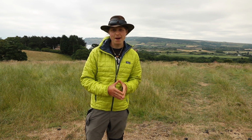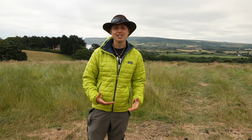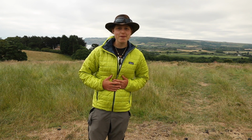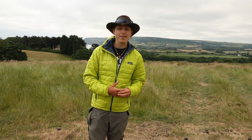This is my Patagonia Nano Puff jacket. Very popular backpacking jacket. It's actually kind of the pioneer for synthetic insulation. Now when I say synthetic, I mean it's not down. So what's really great about this stuff is it maintains its warmth when it gets wet. But we'll have a talk about that in a minute.